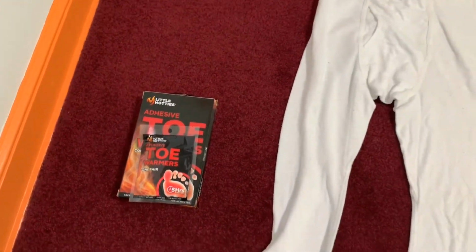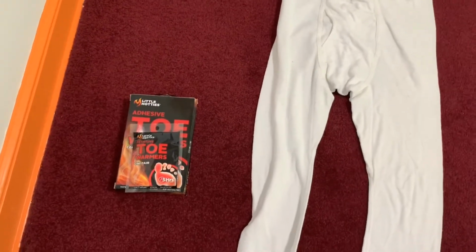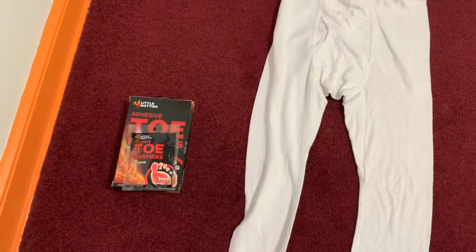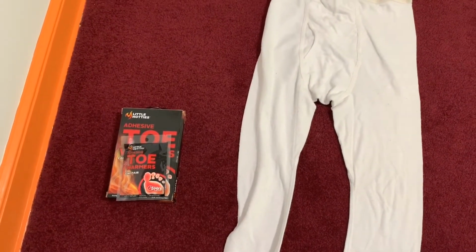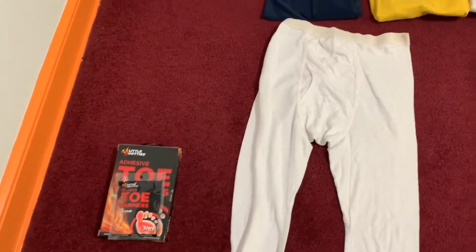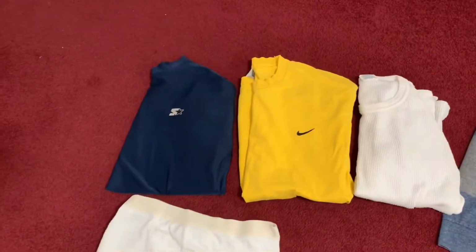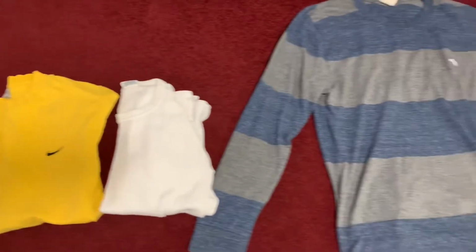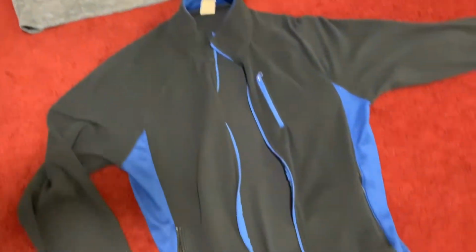You may not feel it heating up your toes, but the point is that you don't feel your toes getting cold, which is a huge deal. So this is my lineup when it's cold weather. I said I wear a layer. I wear multiple layers, and I have a fleece underneath it.